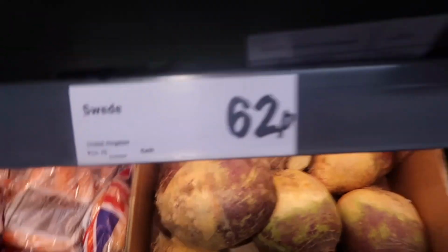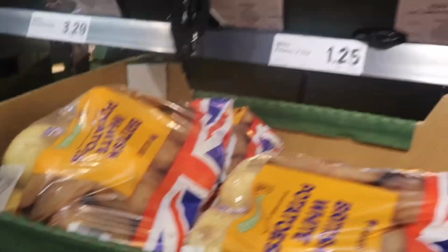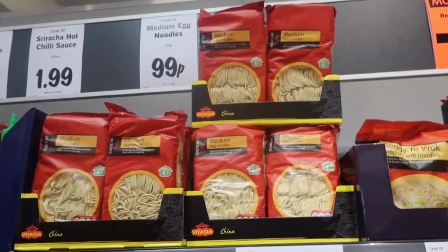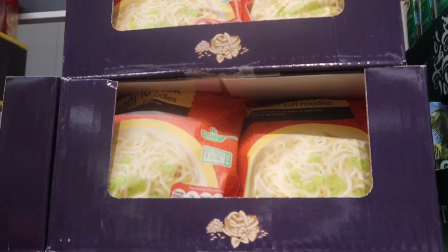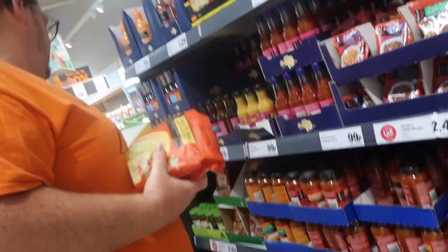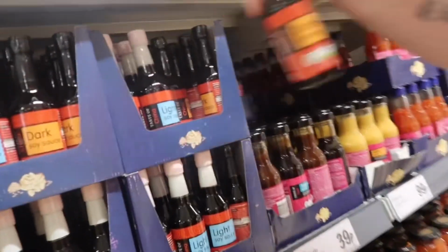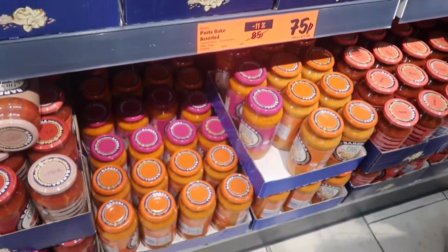Husband's trying to work out what meals he's going to make. So these are the noodles, 99 for the dry, and then this one is 2 for £1 or 85p. Dark, I think. Soy sauce, 55p. So light and dark, and my husband got the dark. 55 pence, and the noodles, 2 for £1.75. Pasta bake.